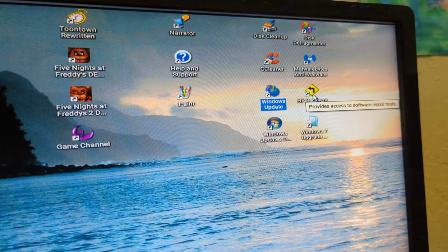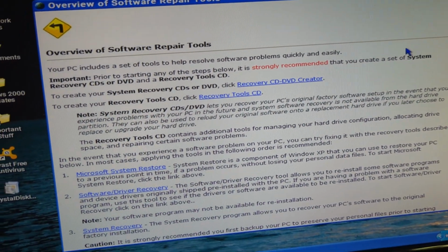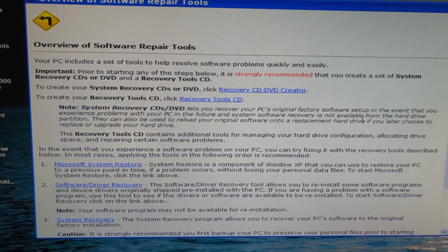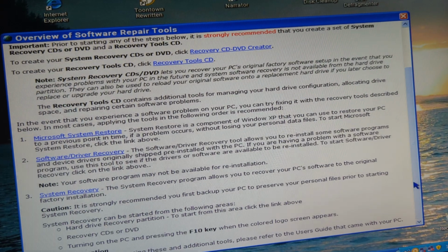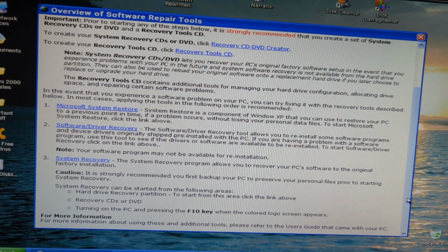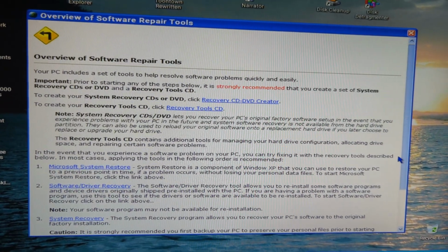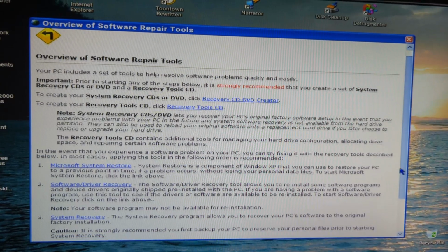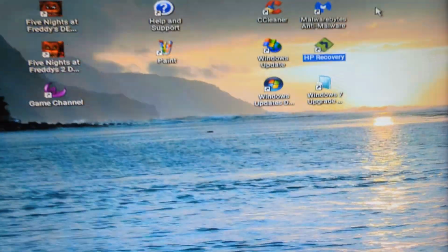Windows Update, HP Recovery. Oh, this is really interesting. It just talks about the recovery tools and things like that. If you guys want to pause and take a read at any point, you can go ahead. I'll scroll up as well if you want to see that. Alright, I'm going to close that.